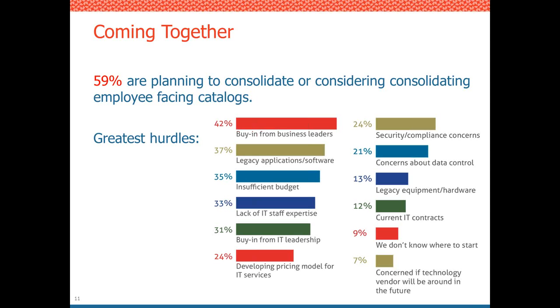Another few hurdles we have in here are lack of cooperation from the people who initially introduced some of these tools. There's going to be, with legacy and application hardware, again, that mindset. Hey, I implemented this. It's my baby. I want to continue moving forward with it. And of course, security and data control.